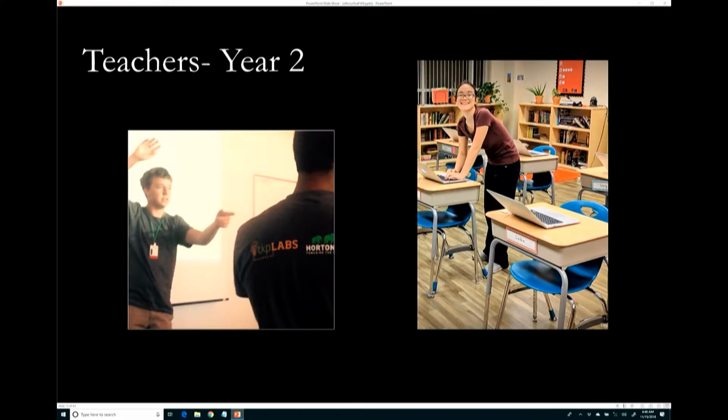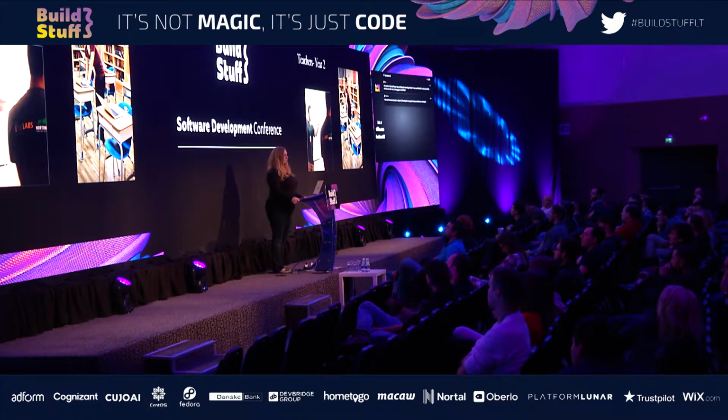Summer number 2. Summer number 1 was such a success that we decided to do it again the next summer. At this point, our teachers had matured in their teaching. Samantha had actually been hired by a private school in her town to teach the TKP Java curriculum as an after-school activity. And Brick had gotten to go to Horton Works in Silicon Valley and train interns on how to teach kids how to program.